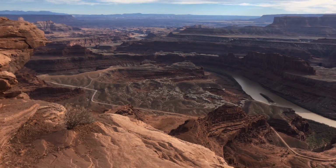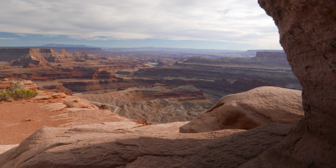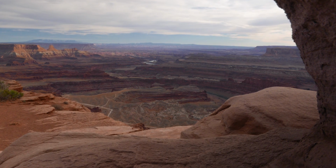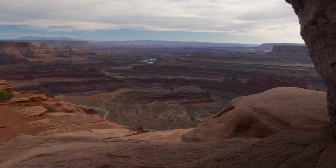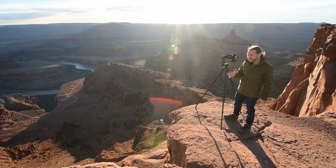So what I'm actually gonna do is do a multi-row panoramic image because one, it's a huge panoramic vista already, and two, there is a massive amount of detail. There's a road down there, the Colorado River, all these little mountains and rocks down here. I wanna be able to get everything in this landscape into a single stitched image. I think that's gonna be the best way to capture the magnitude and mass of this incredible location.